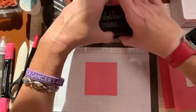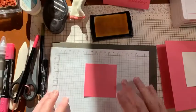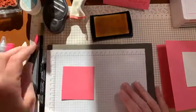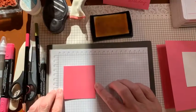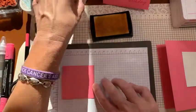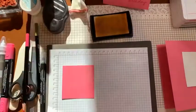I like making Christmas cards, but it is nice to have something else to make. I think I'll be making more Christmas cards this afternoon because I don't think I quite have enough.